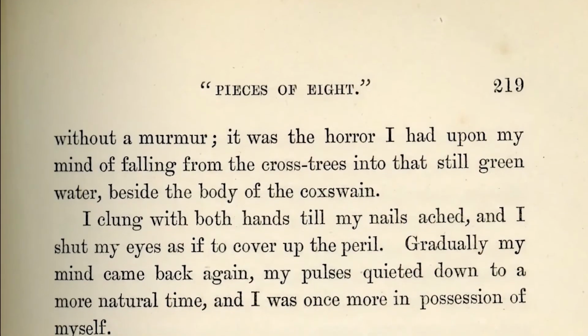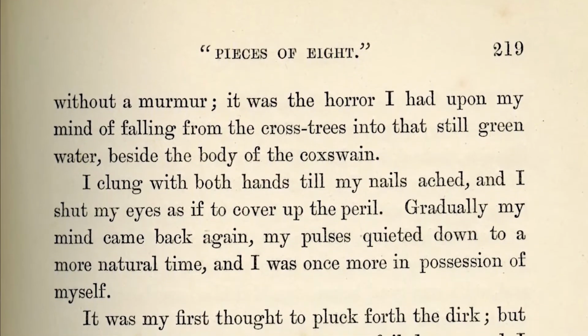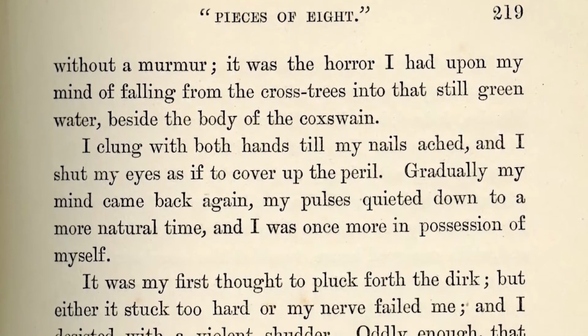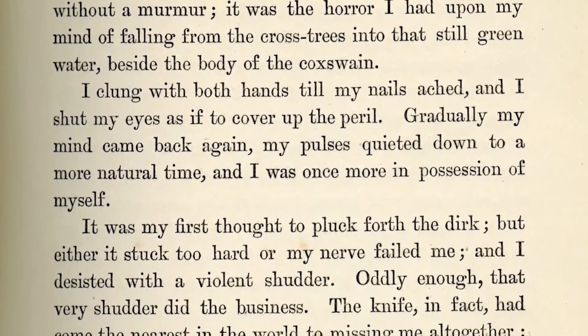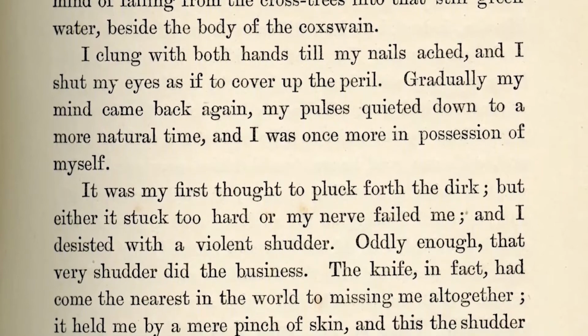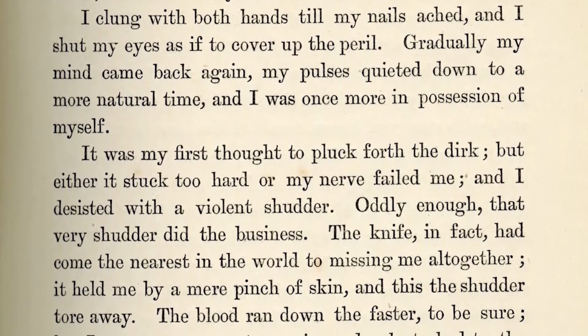It was the horror I had upon my mind of falling from the cross trees into that still green water beside the body of the coxswain. I clung with both my hands till my nails ached, and I shut my eyes as if to cover up the peril. Gradually, my mind came back again, my pulses quietened down to a more natural time, and I was once more in possession of myself.